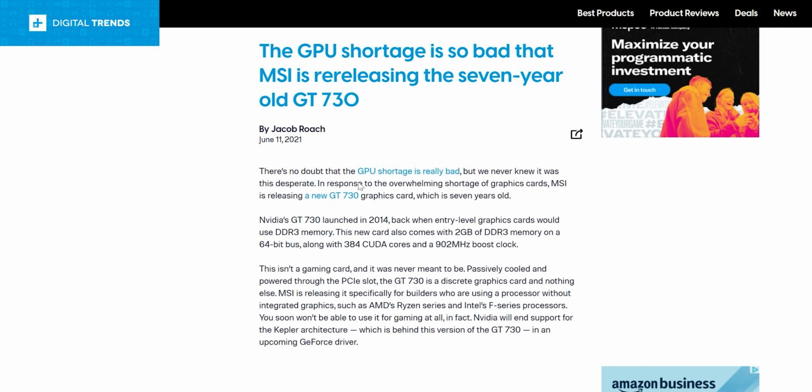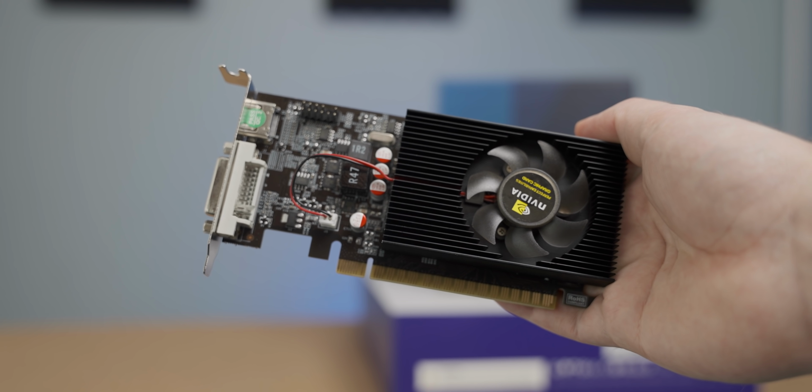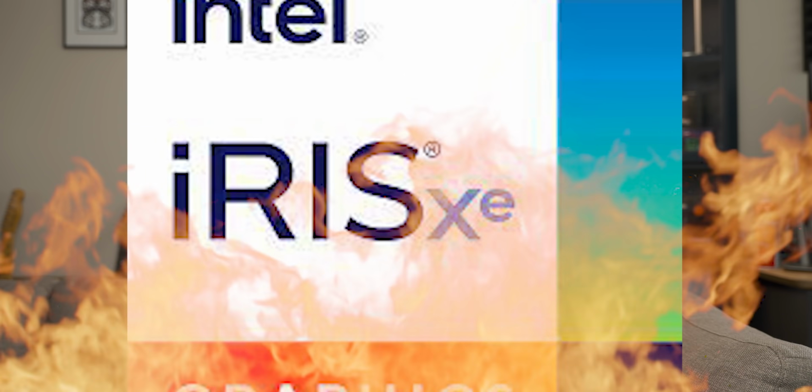Today's video is a pointless exercise in GPU shaming, which is happening because MSI decided to relaunch the 7-year-old GT 730 in order to combat global GPU shortages. So I decided to see how well the GT 730 holds up these days by comparing it to Intel integrated graphics, which may not seem like a particularly intimidating competitor until you realize that it's the new Intel iGPU, the Xe graphics.